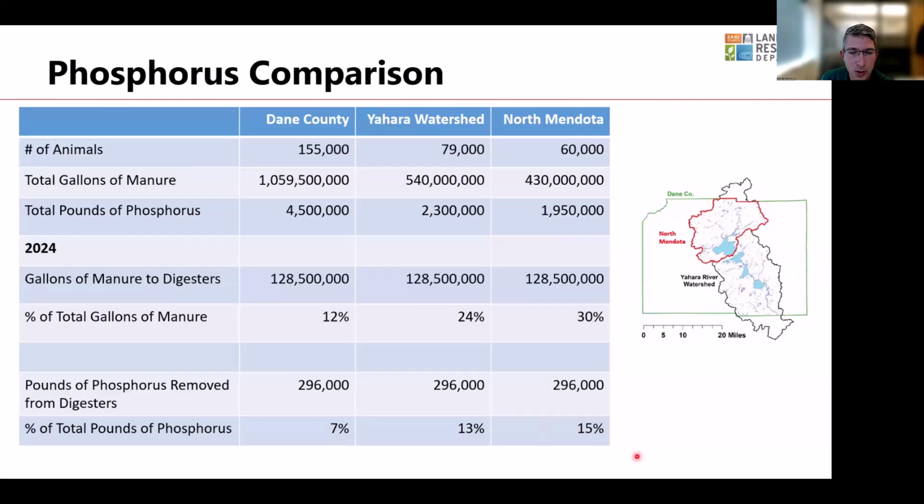A lot of times we get asked, well, how much is that in relation to all the manure? So here's a breakdown of how those numbers pencil out.